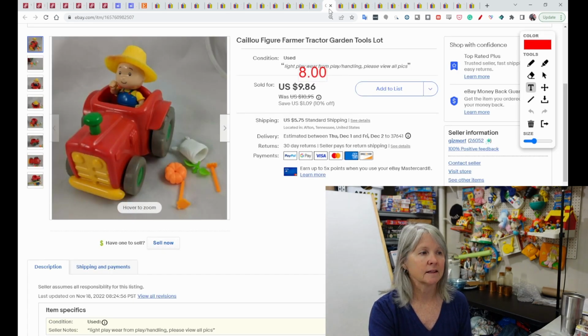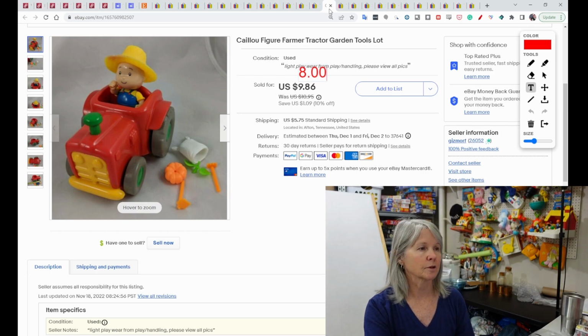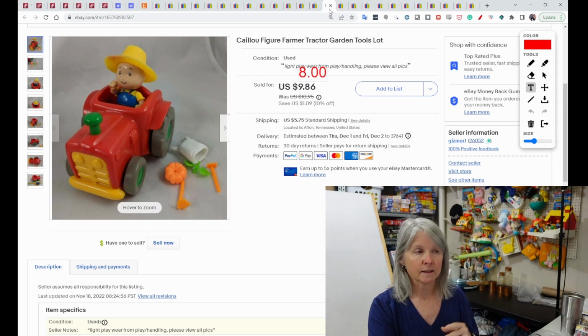Caillou. They're slow sellers, but I do pick them up. I think it's one of the most annoying cartoons in the world, but that's all right. I still will pick that stuff up. This Caillou sitting in a tractor with a few little small accessories sold for $8.